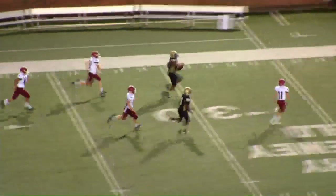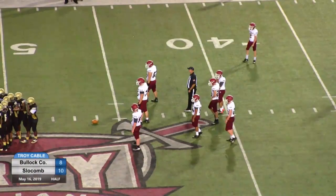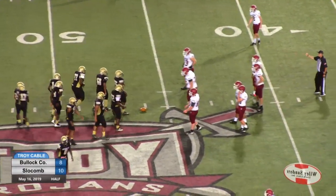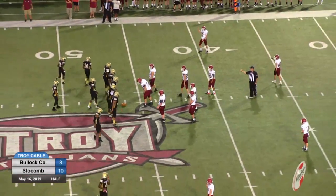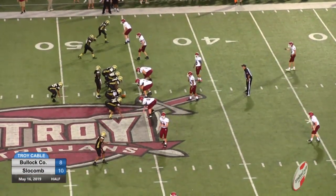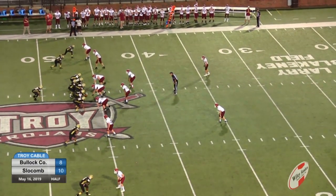Well, I'm not going to be able to see it, but somebody must have cheap shotted somebody way away from the play. It was against the Hornets. Something very unnecessary away from the play because it was a spot foul, but still plenty of yardage for first down. First and 10 from the Red Top 46-yard line. The Hornets come out of the locker room fired up.